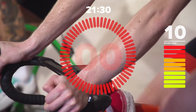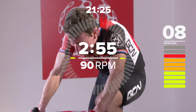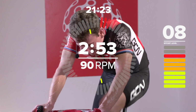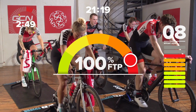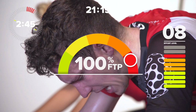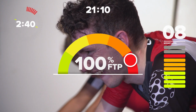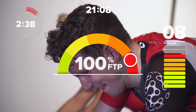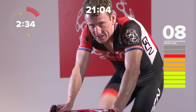Okay, knock it down. Back to FTP. This is gonna hurt for about 30 seconds where your body fights it. You just gotta fight back. Find your rhythm. Try and hold your body still. Keep as efficient as you can. Slowly the lactic will subside. Just get to the point where the lactic is kind of tolerable.